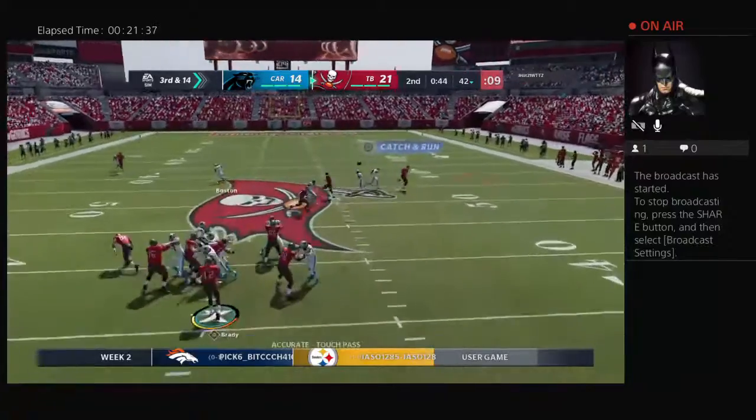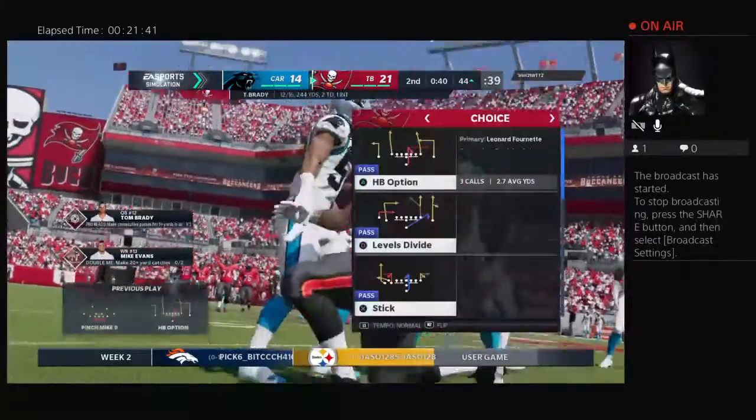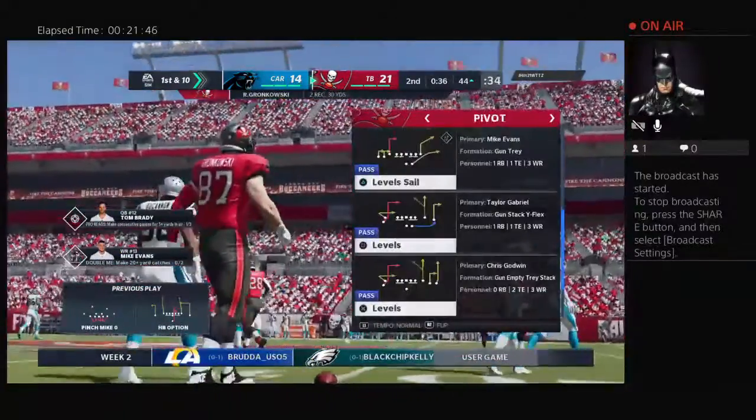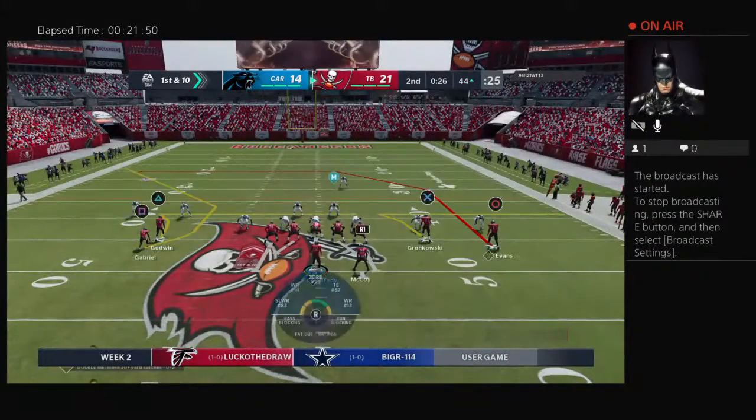To throw, it's Brady. He's got it complete to Gronkowski. And they're going to have another first down as the tackle's made at the Panthers' 44-yard line. Brady on target to Gronk. First down, Buccaneers.